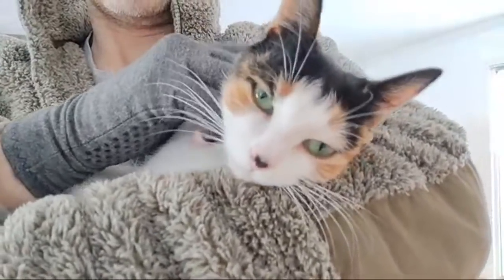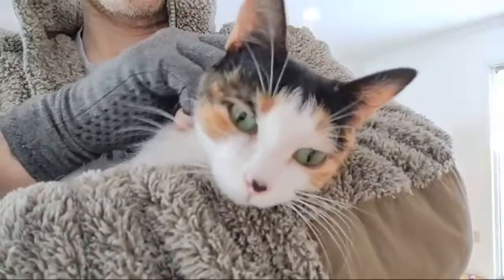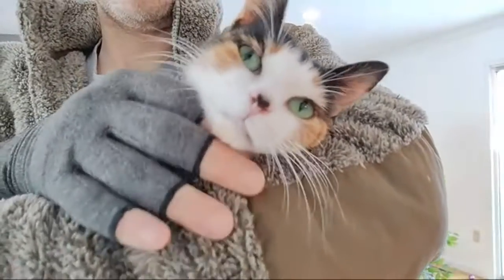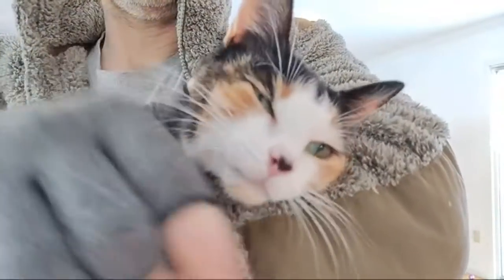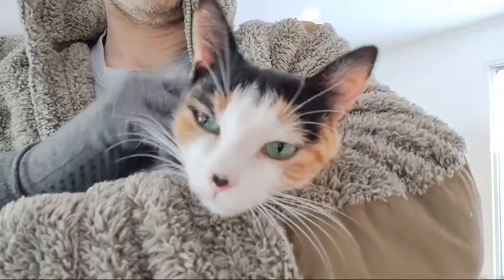Who is that? Who's that handsome cat right there? Is that you? I think it's you. Your little heart-shaped nose. Okay. All right, well, we'll put you back down then. Just thought we'd try it.